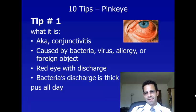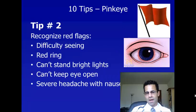If a bacteria is the cause of your pink eye, then you'll have thick pus, and as soon as you wipe the pus away, a couple minutes later, the pus will be back. That's really what separates bacteria causing pink eye compared to the other causes. You'll have a thick yellowish, greenish, or white discharge that goes throughout the day and comes back a couple of minutes after you wipe it off.